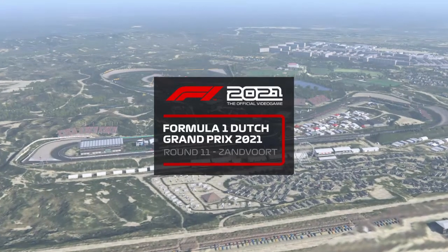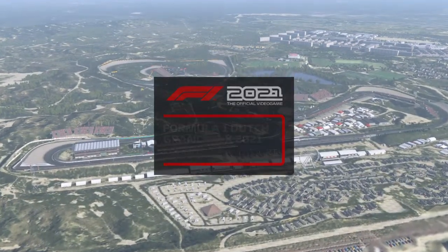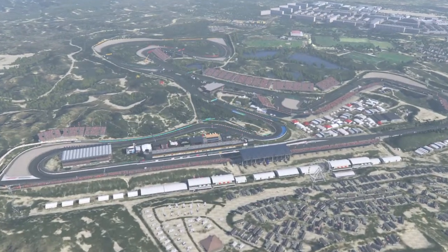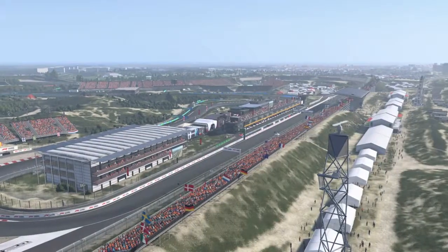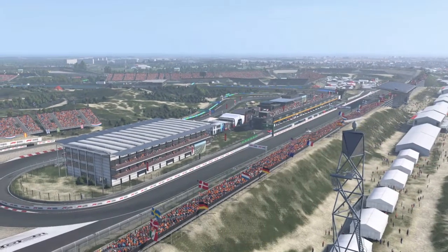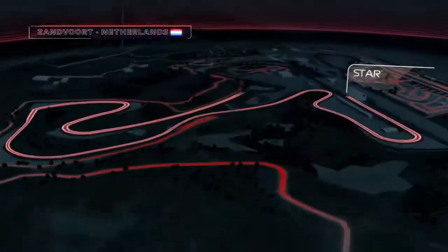Fans have been easy to find trackside at races across Europe and throughout the world. Now at long last, they have a Grand Prix to call their own. It's a warm welcome once again to all of our viewers in the Netherlands and around the globe as we get underway for the Dutch Grand Prix.